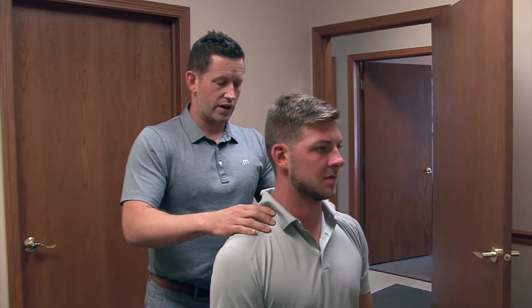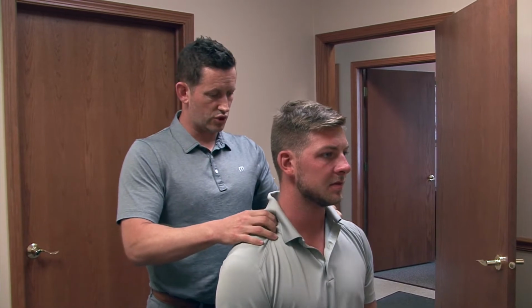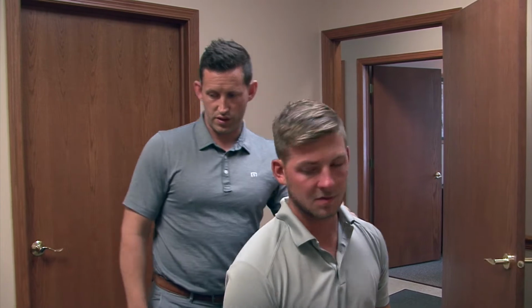Again, same sort of premise, trying to loosen up the musculature that supports this area of the spine and the rib heads and things like that. So next what we'll do is we'll start the adjustment process. So I'm going to have you go face down for me here, please.